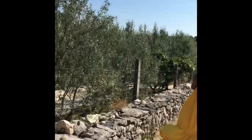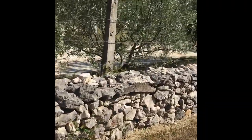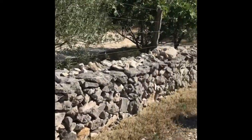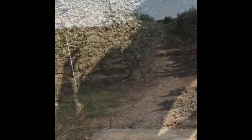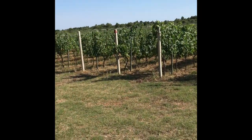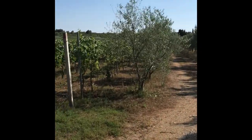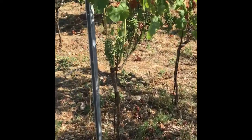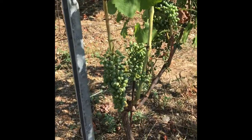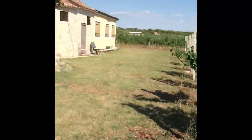So cute out here. We're about to have a nice little barbecue. We're at, see, they got their vines out. There's actually some little grapes there. Let's look at them. On the vine, they're still growing, they're small right now.